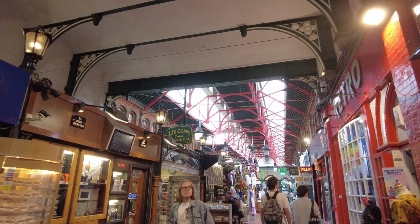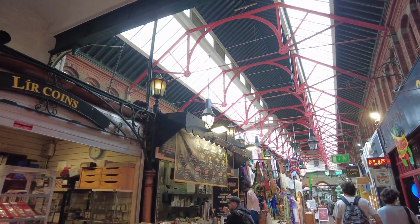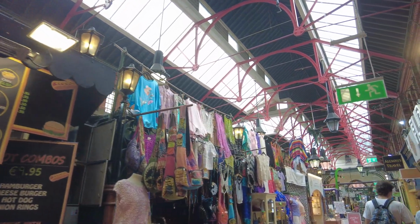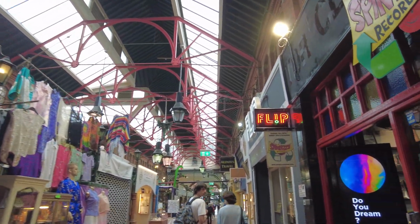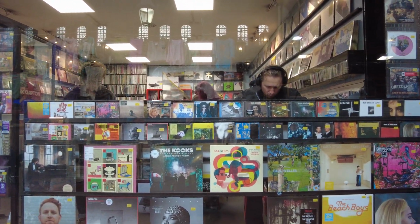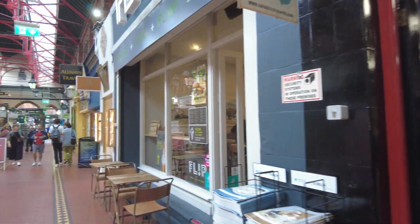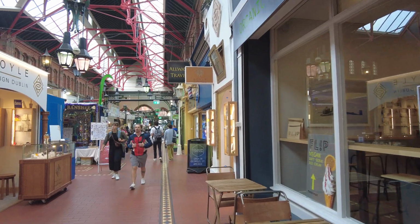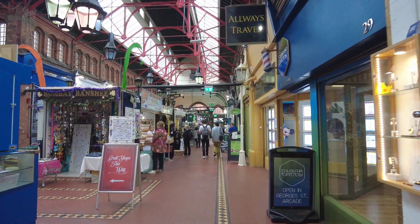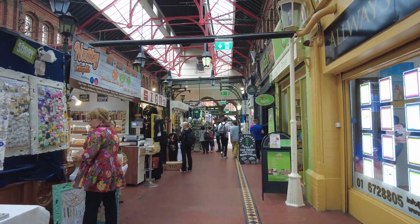Okay, George's Arcade. It looks like they have just tons of stuff, even records and CDs. It's pretty amazing. It's a neat building.